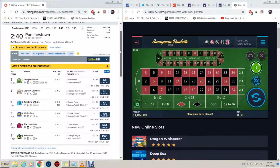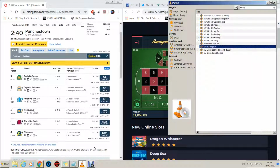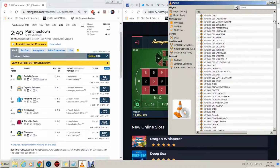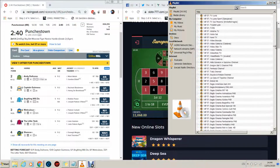When the service went down last year for everybody else, this one did not go down. It's a beautiful service. It's got more channels. I'll show you how many channels this has got. It's got all over the world. It's got all the Sky. It's got all UK channels. It's got all the music. It's got videos, extra videos. I mean, you can see how many. It's just hundreds upon hundreds upon hundreds.